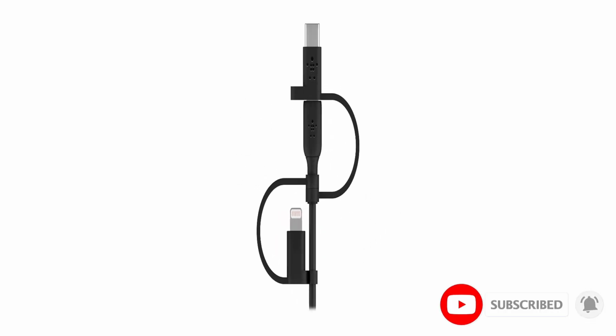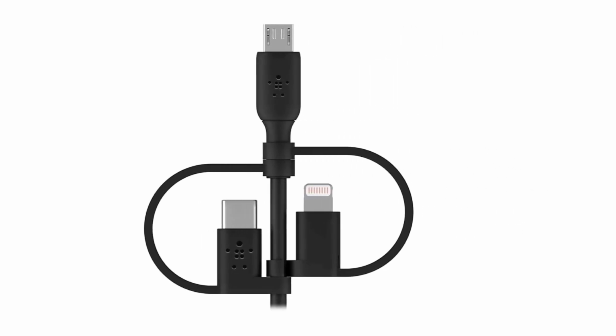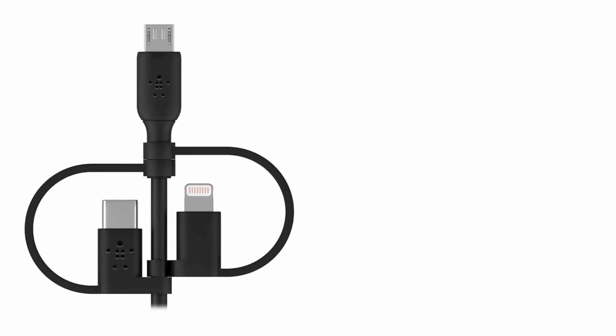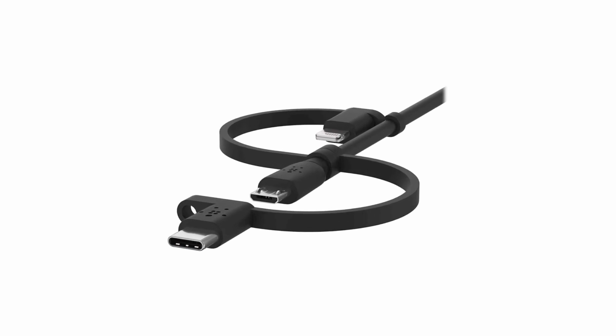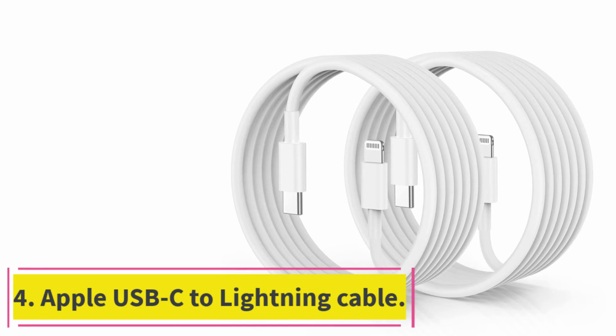With a micro USB, USB-C, and Lightning adapter on the end of a USB-A, you can charge your Nintendo Switch, iPhone, and whatever device still uses micro USB portable keyboards. Of course, you can only do one at a time, but if you're using lots of different devices, this can come in handy.